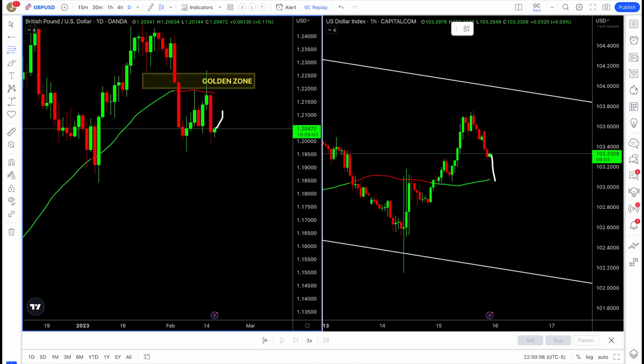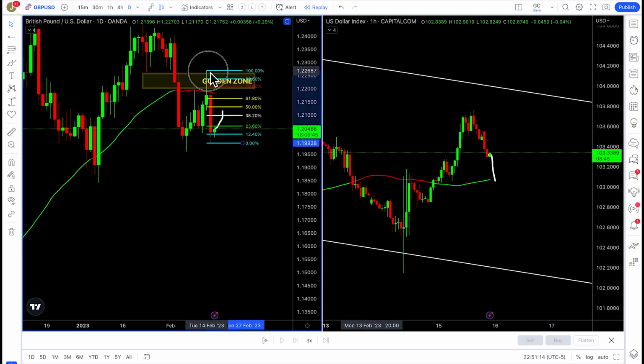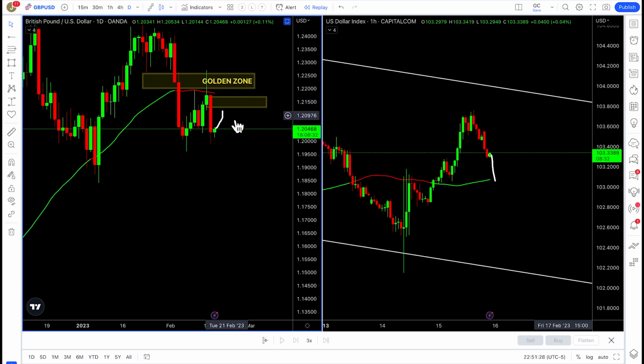But what I'm thinking is, I'm not saying for sure on this one. We've got to be patient. But it may come up to the golden zone of that engulfing candlestick. What if we go up to here? Somewhere in there it may come up. If the Dixie drops for London session temporarily, the GU might go up there, or it might just go half of that candlestick, somewhere like that.